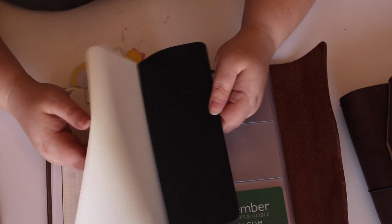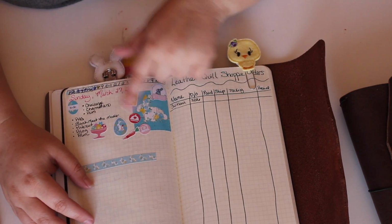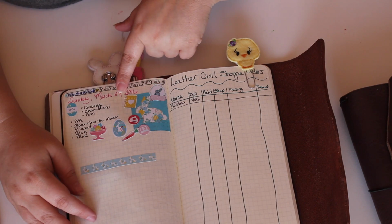And then my blank pages. So I'm going to continue on with this. I've had complete planner peace using this system, and I'm loving it.